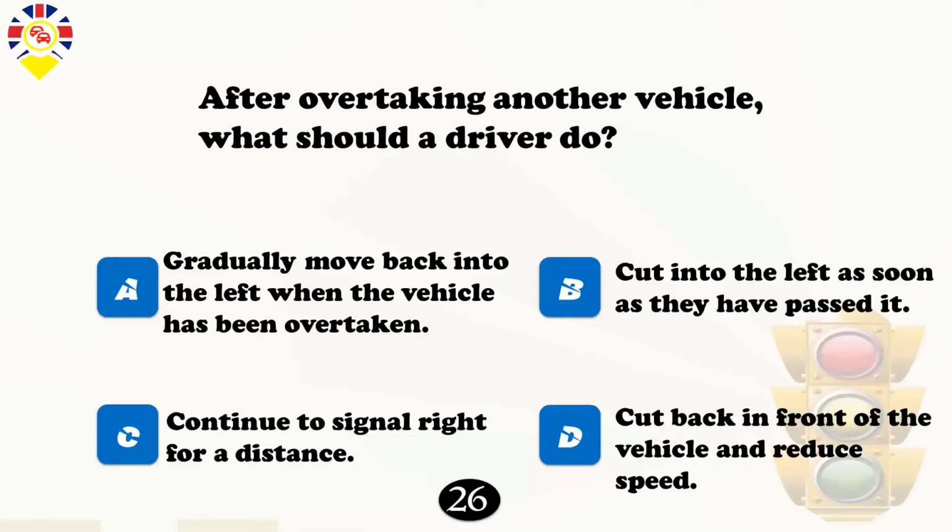After overtaking another vehicle, what should a driver do? Gradually move back into the left when the vehicle has been overtaken. Cut into the left as soon as they have passed it. Continue to signal right for a distance. Cut back in front of the vehicle and reduce speed.